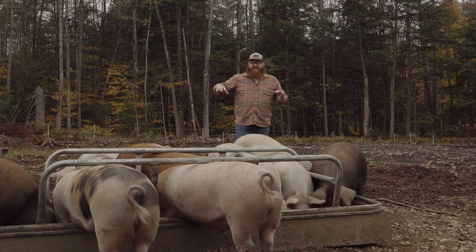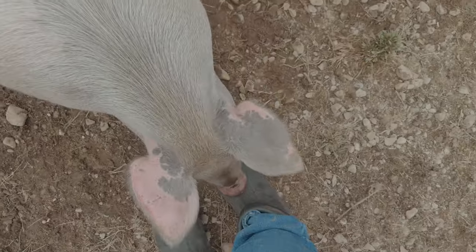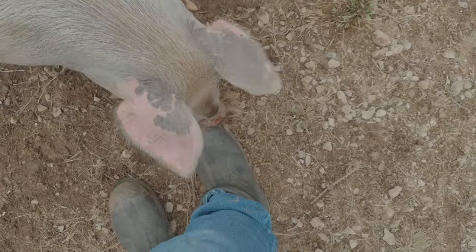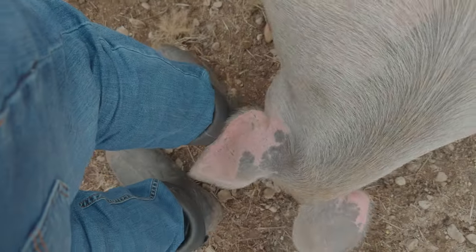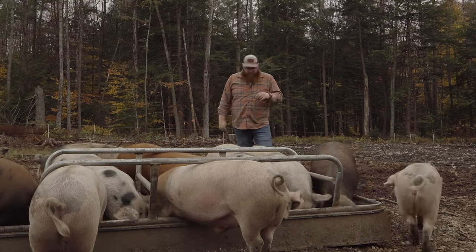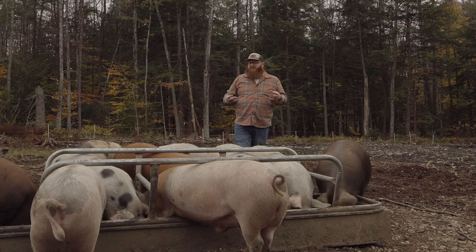So if they're getting excited and they want to come see who I am and investigate me whenever I come into the pen, it's really easy for them to do some damage to my legs, do some damage to my knees, knock me over, without even realizing that that's what they're doing. They're kind of like a big dog that doesn't realize it's a big dog. It still thinks it's a puppy.